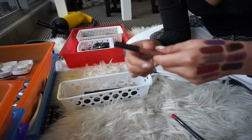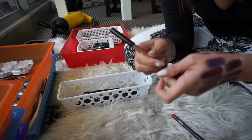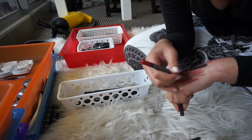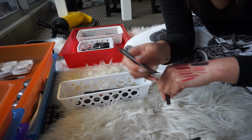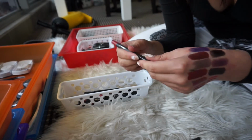Instead of Strip Down, I'm going to keep the Shiseido one because it looks quite similar to that. It's just a lot creamier, so I'm going to keep that Shiseido one. And I've got another red lip liner, and this one is called Kiss Me Quick, and it's a lot brighter than my Lancome one, so I'll keep that.